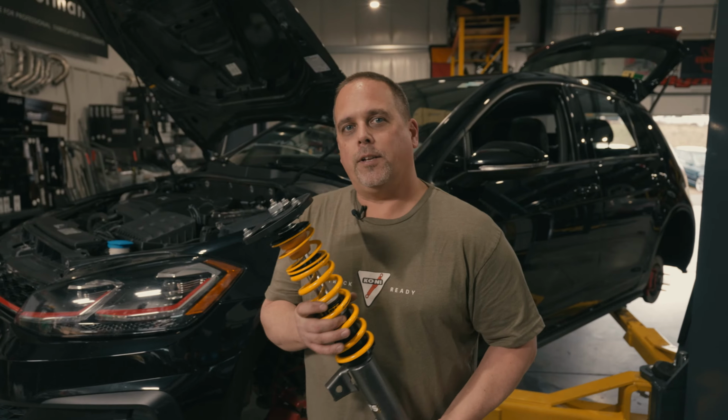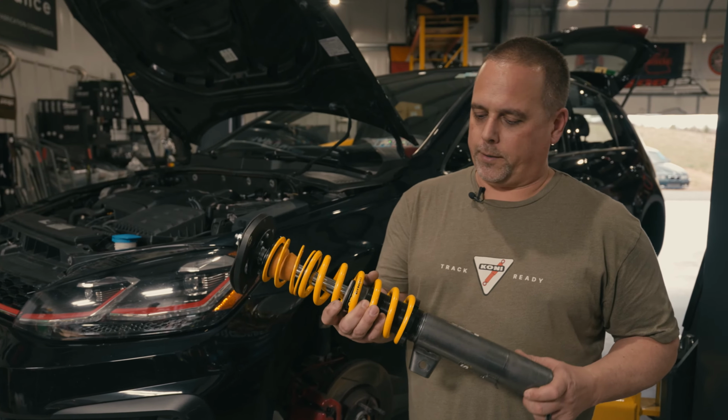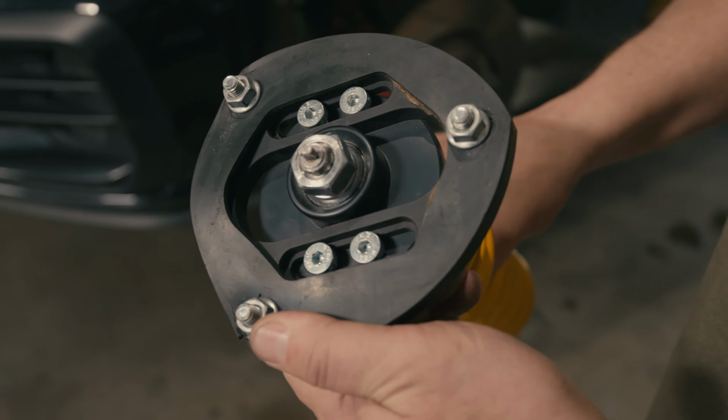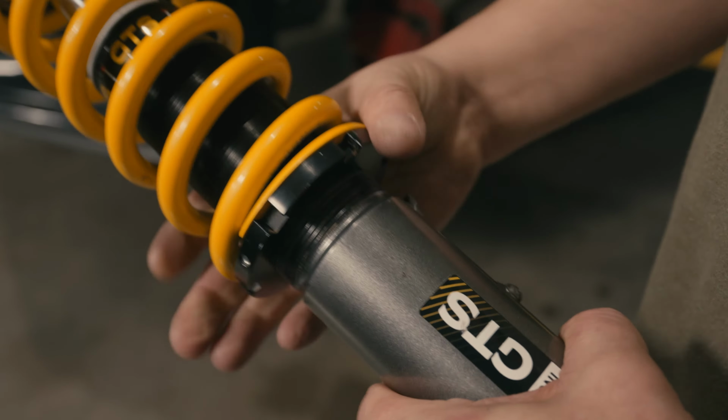So what I'm holding is KONI's new GTS Coilover system. This is built off of our legacy sport damper technology. So that is a rebound adjustable damper. Comes with a camber plate. That's what you're gonna get with every kit on here. You're gonna get a helper spring and you're gonna get a linear spring rate on here.